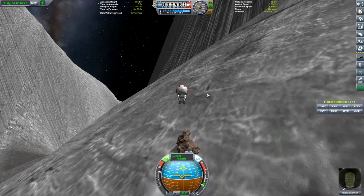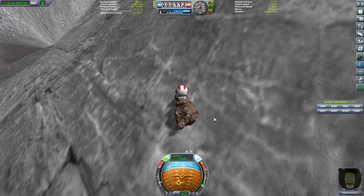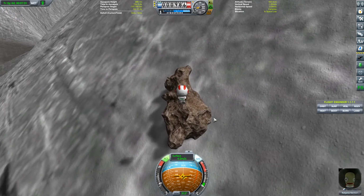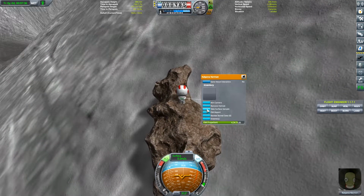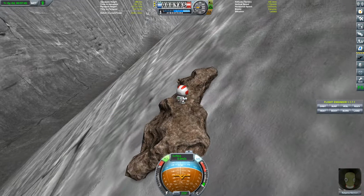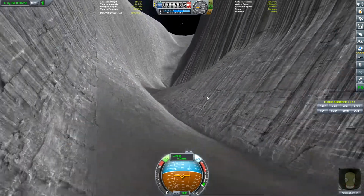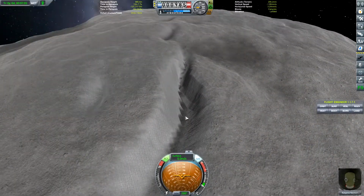It's crazy. It's so huge. Looks like a giant took an axe and just cleaved it out here. Alright, what do we got here? Take surface sample. No? Well, I guess this is a surface feature that you have to study with an arm. I guess that's not a rock that you can pick up. Look at the size of this place. God, it's so huge.